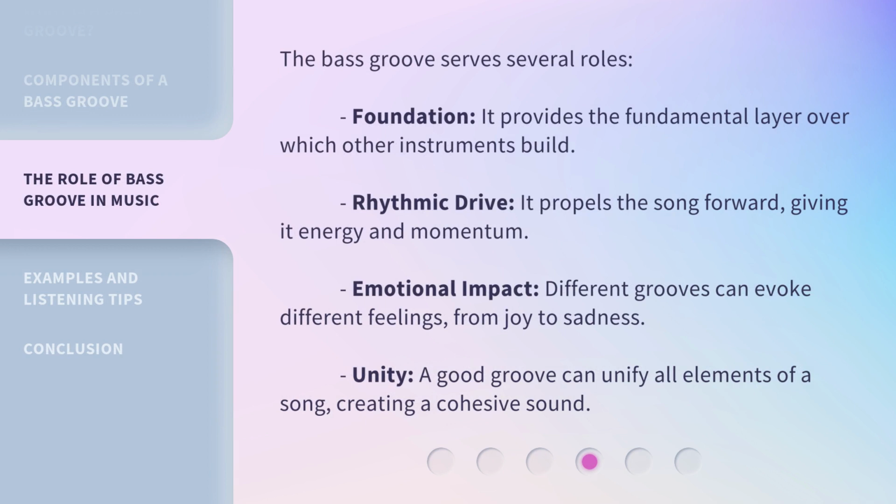The bass groove serves several roles. Foundation, it provides the fundamental layer over which other instruments build. Rhythmic drive, it propels the song forward, giving it energy and momentum. Emotional impact, different grooves can evoke different feelings, from joy to sadness. Unity, a good groove can unify all elements of a song, creating a cohesive sound.